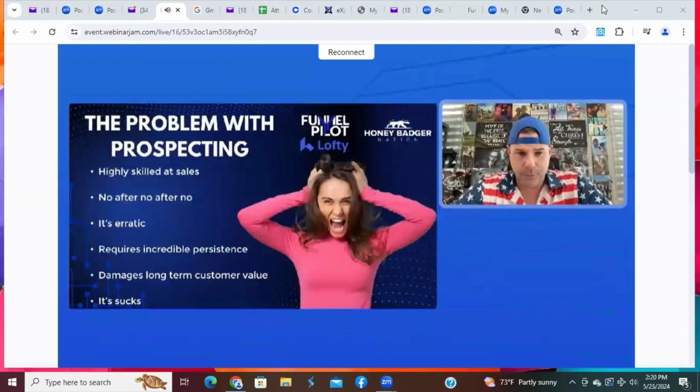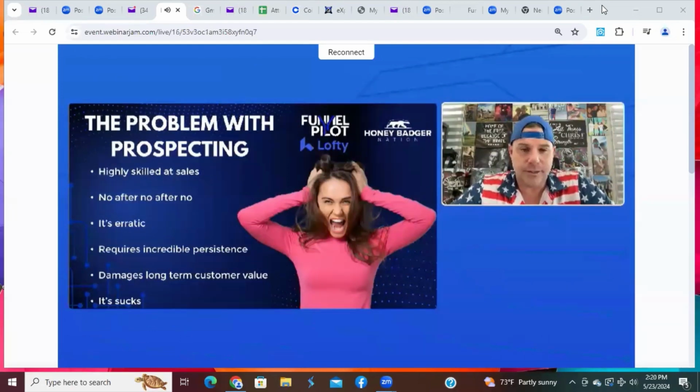So, the problem with prospecting, you really have to be highly skilled at sales in order to prospect successfully. Not saying you shouldn't do it, not saying you shouldn't become highly skilled at sales, but that's a challenge in and of itself, and it's a time, a process you have to go through. And we're going to train you on that. That's going to be included in this.